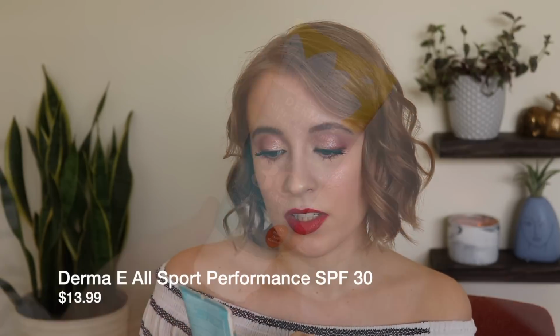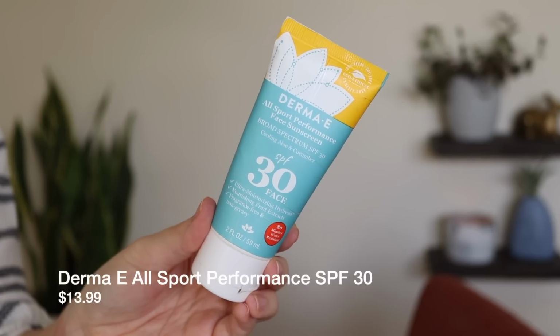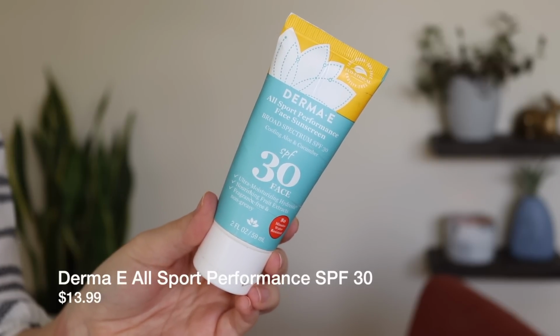I will link that video down below if you missed it, but I went into a ton of detail about 6 different face sunscreens. But the Derma E All Performance Face Sunscreen with SPF 30, I am almost out of this. I've been using this practically every day. This is really affordable. I think it's $13 depending on where you get it, but around there. You get 2 fluid ounces, so you get a good amount of product.